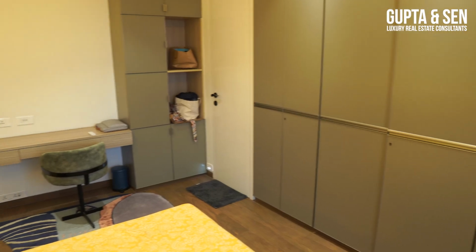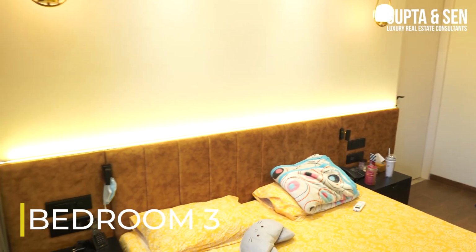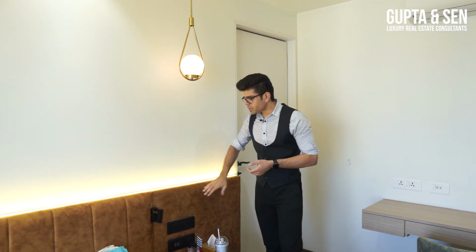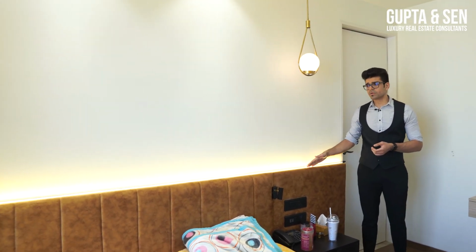Bedroom number 3. Off the top, it may look like a regular bedroom, but then again, it has a couple of tricks up its sleeve. For example, we have these gorgeous ceiling suspended lampshades, which I don't think I've ever seen anywhere before. And we also have this gorgeous felt lined headboard behind the bed, which has ambient lighting built into the back. It looks very neat when it's nighttime.